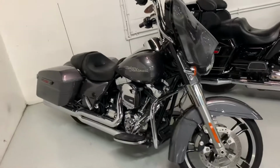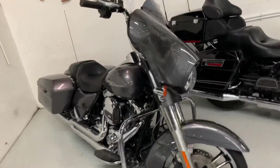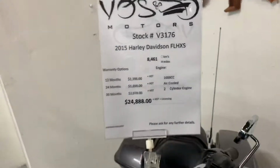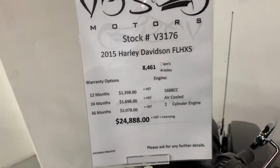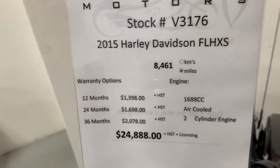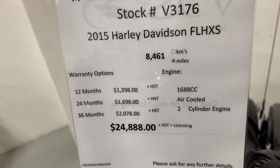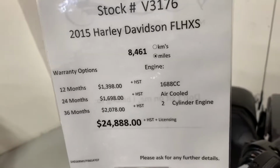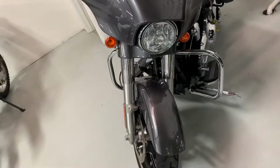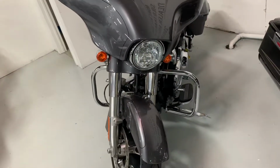I'm preparing a personal video for this 2015 Harley Davidson Street Glide Special. This motorcycle, an American motorcycle, has 8,461 miles and the price is $24,888 plus HST and license. This motorcycle is fully safety certified and passed all the standard tests here in Canada.